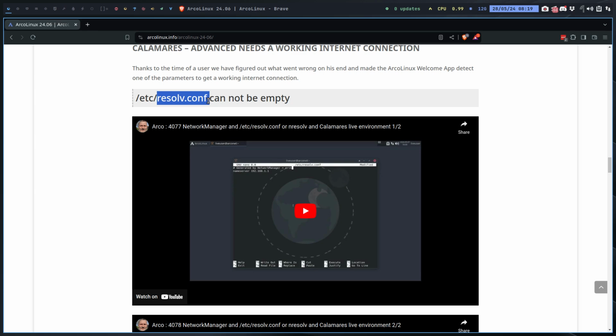And in a virtual machine, normally there are no issues because you've got your host machine that has internet, so your guest machine has internet too. But all the rest, it needs to go online and it needs to have data. It needs to have a DHCP in your network or otherwise.